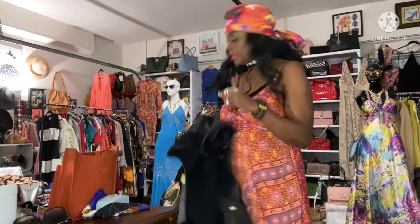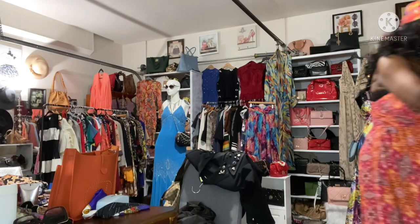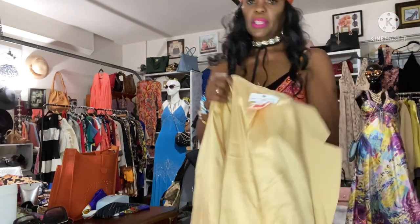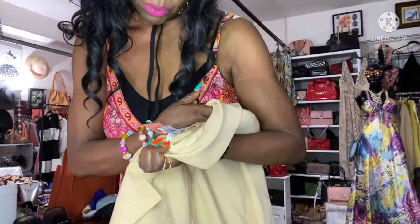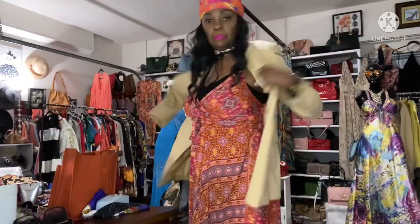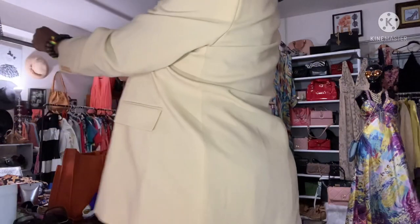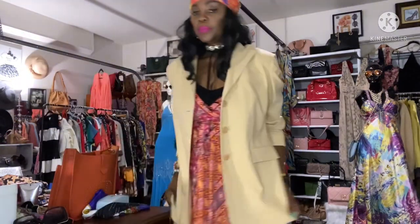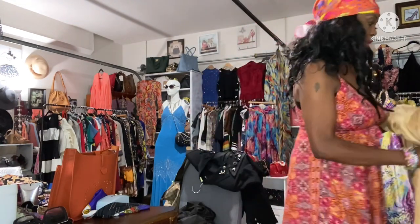What else did I get? This is all from American Way. Oh, another Saks Fifth Avenue. Nice little blazer. And this is a size 12, I believe. It was $16.99, so I paid $8.50. Gorgeous, a little big, but that's how we like our blazers. Nice, silky, caramel, Saks Fifth Avenue jacket. Cool.